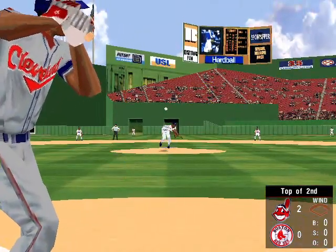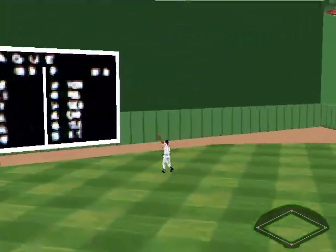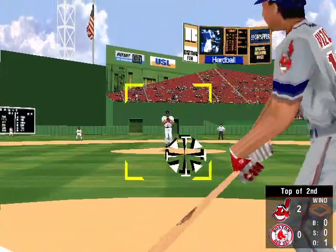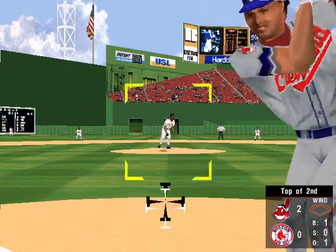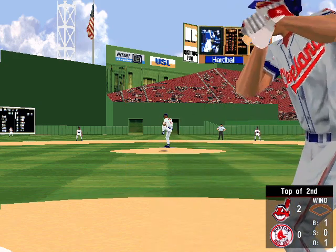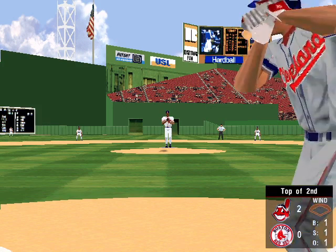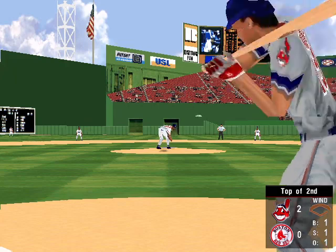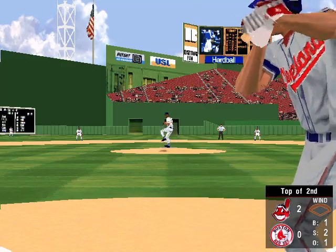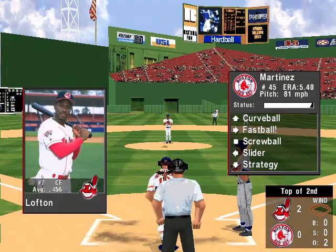The pitch. Launch to left center. A running catch by Damon Buford. That's one away. Low. That's a ball. At the plate, the shortstop, Omar Vizquel. Swung on and missed. That's strike one. Fastball. He swung at it. That's strike two. The 1-2 pitch. Swung on and missed. Struck him out.